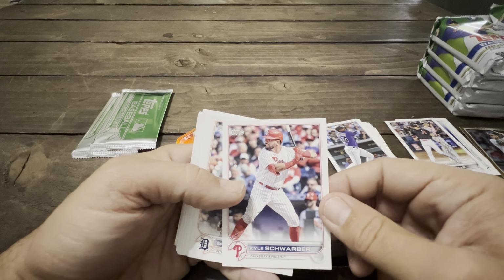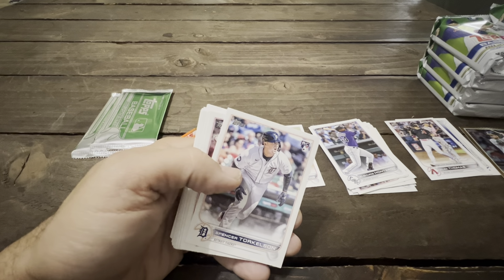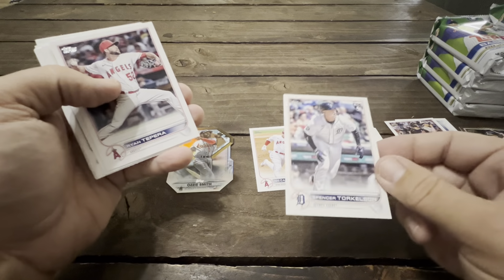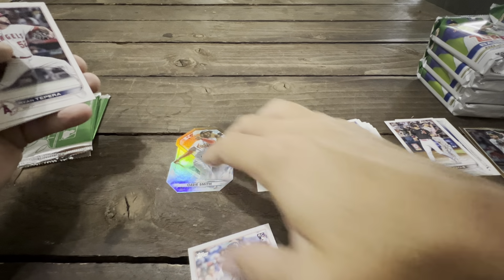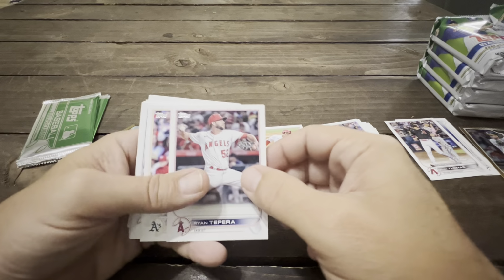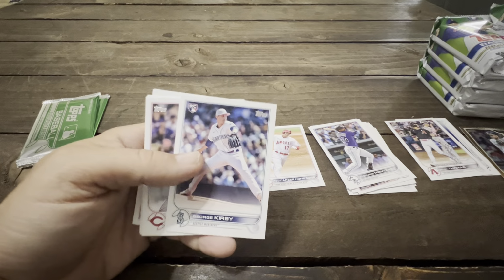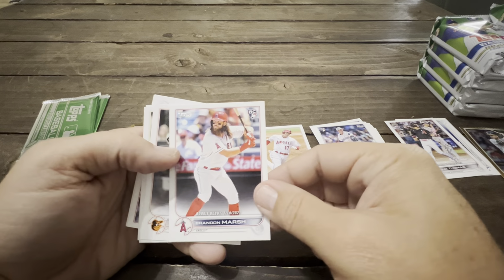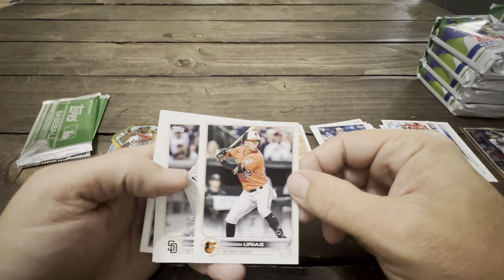There's a Schwarber. He is playing with the Phillies, obviously, and playing against my Astros. There we go, Spencer Torkelson. That is the base rookie card there. Very nice. And Tapia, Vogt, regular. We've got a Kirby rookie. Morton. We've got a Brandon Marsh. That is the rookie debut.